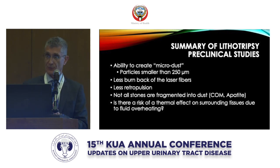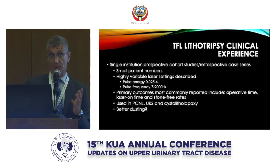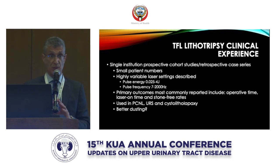I think one of the problems, too, with the current literature is that a lot of the outcomes are very different. Some just look at the operative time, whether it's quicker to use this laser. Stone-free rates, not all of them even reported on that, which obviously would be the ultimate outcome that we should be assessing. And it's been used in various types of procedures, PCNL, ureteroscopy, cystolithotripsy. So the data is a little bit muddy, shall we say. Certainly one of the key themes, though, that seems to be coming out of this early data is that the dusting seems to be better.